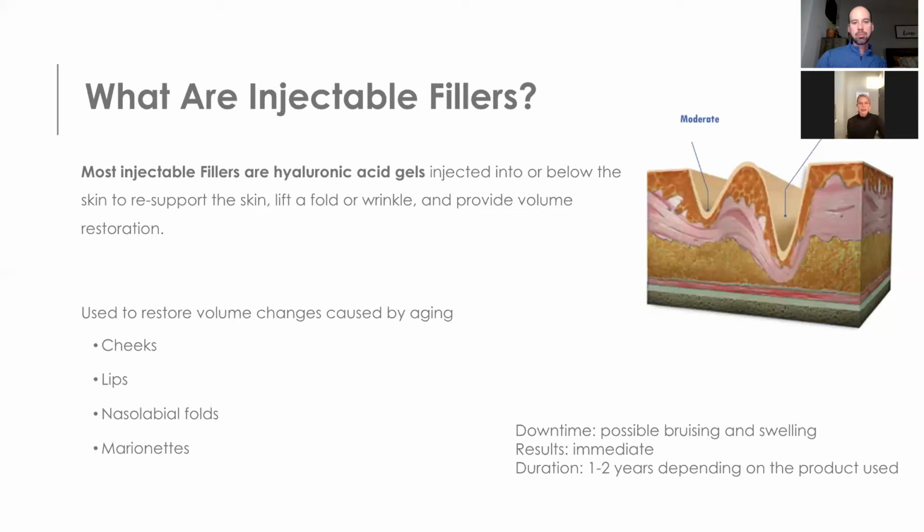And the way I like to describe it is think about different types of fences. So if you think about a privacy fence, or a chain link fence, or a picket fence, or a barbed wire fence. Imagine the pattern or the structure of these different fences. It determines their use or the placement. Same thing with fillers, which is exactly why you can't use a cheek filler necessarily in a lip.